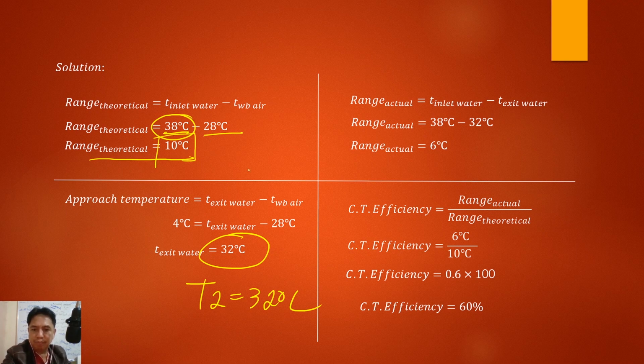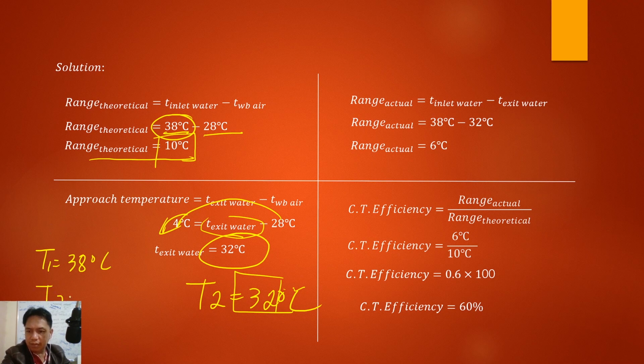Now, the approach, we already solved this. The approach temperature is the temperature of the water leaving the cooling tower minus the wet bulb. The wet bulb is 28, and there's 4 degrees centigrade given for the approach. So what we need is T exit, which is T2. We just transfer there. So 32 degrees centigrade is the answer for T2. Let me recap. T1, the hot water, is 38 degrees centigrade. Then T2, the water leaving the cooling tower, is 32 degrees centigrade.